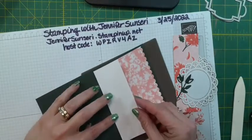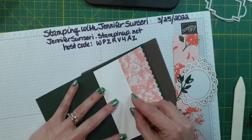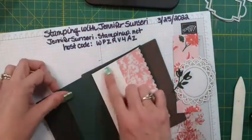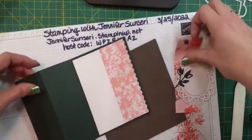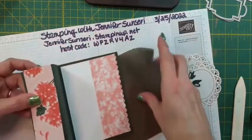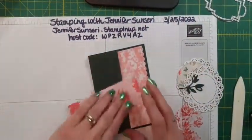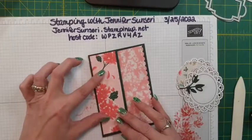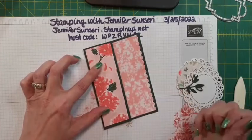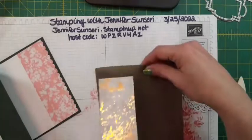Okay. Got to make sure I line it up well. Okay. So we can write here. And we're going to put this page here. Sorry, guys. I feel like I've got things in my way. I think I want to do it this way. All right. So see how that, isn't that pretty? All right. Let's adhere this.